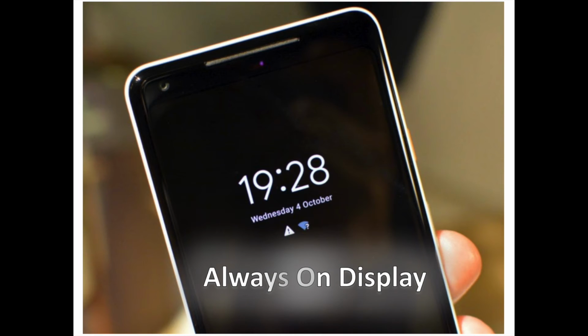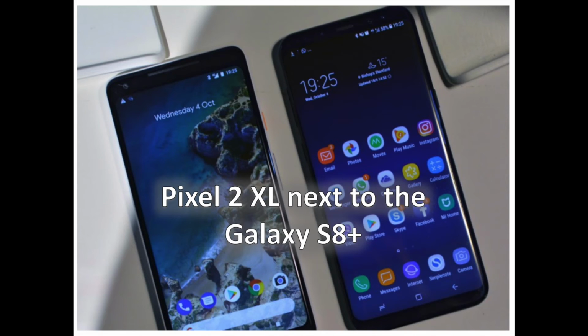You could say that the front of the Pixel 2 XL looks like the LG V30, but that's only half right. For one, the bezels are thicker, for another, they house speakers. Obviously the back is wildly different.